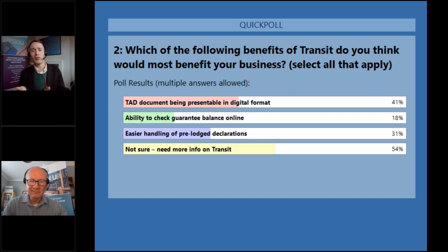And Kevin, you're about to talk about transit now anyway, but the benefits of the digital format of the TAD document really coming out there as a benefit which people are already aware of, would you say? I agree, absolutely, and I think that's one of the big benefits. But to refer back to a point Celine made, we shouldn't just see transit in relation to the land bridge, or if we're moving goods, for example, through Europe, through Switzerland. There's got to be wider benefits of transit, and it's a bit like the whole customs and trade piece, that compliant businesses can learn more and get more benefits.